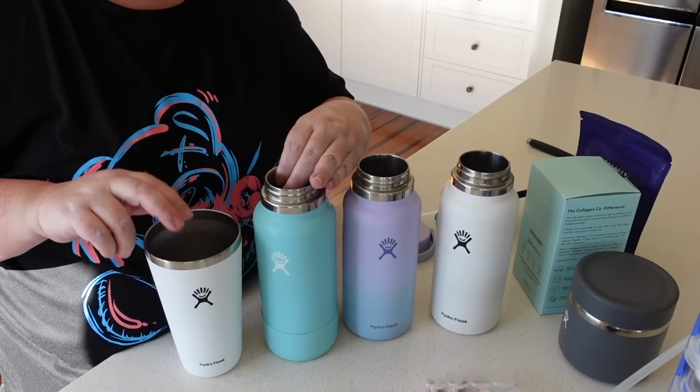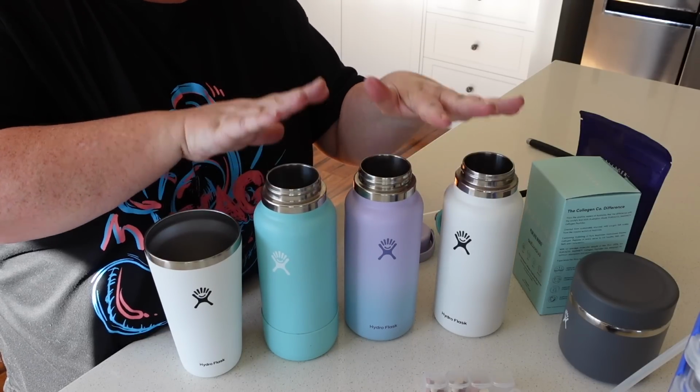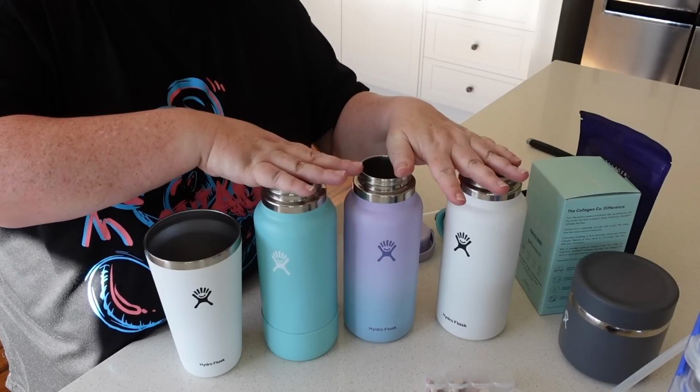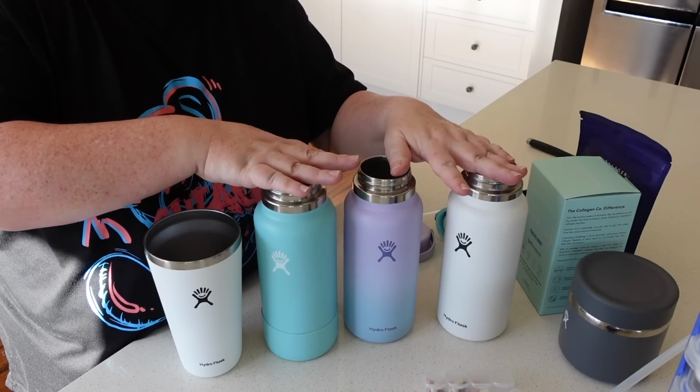So yeah, I thought for now, I'm just going to prep all my water bottles, prep my vitamins, my collagen, my turmeric drink, and have that all ready to go. So first off, I've got all of my Hydro Flask water bottles, which I'm going to fill these 3 water bottles up with water and get them in the fridge so that they're cold and ready to go.